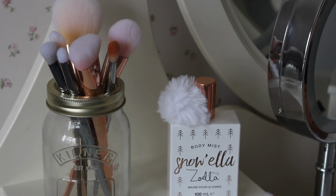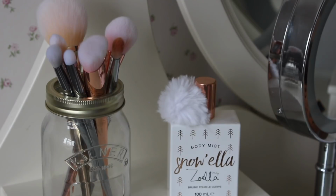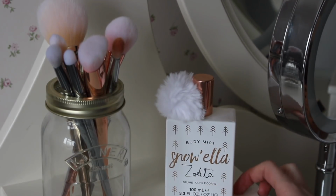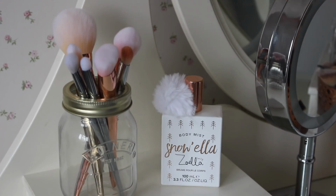So over here on the other side of my dresser, I have my little jar of Real Techniques Bold Metals brushes, which I got for Christmas, and the Snow perfume as well, which I also got for Christmas. I love the smell of this. It's not a super Christmassy scent. It's really nice. So as I said, I have some of the Bold Metals brushes, which I absolutely love.